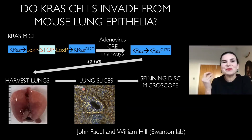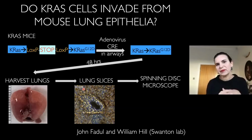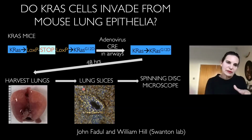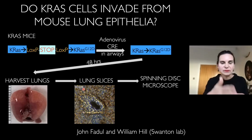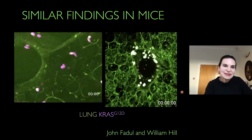And then what's beautiful is that we can use adenovirus to make these express mosaically and in any tissue type, any type of epithelium that we like. Then we sacrifice the mice, harvest the lungs, make the lung slices, and then use spinning disc microscopy to film this. And so what we're quite gratified to see is that we're seeing very similar findings.